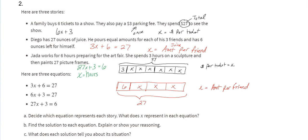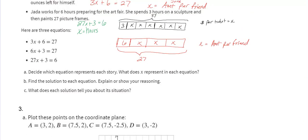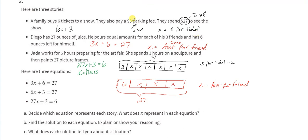Alright, let's move on to the last part here. Moving on down. Oh, we had to find the solution for all of them too, didn't we? My bad. So let's find the solution for each one of these. I forgot about that. So let's go to the black one first, right here. What number could go into all of these x's, add up to 27? So I guess what we can do is we can work out the equation over here.